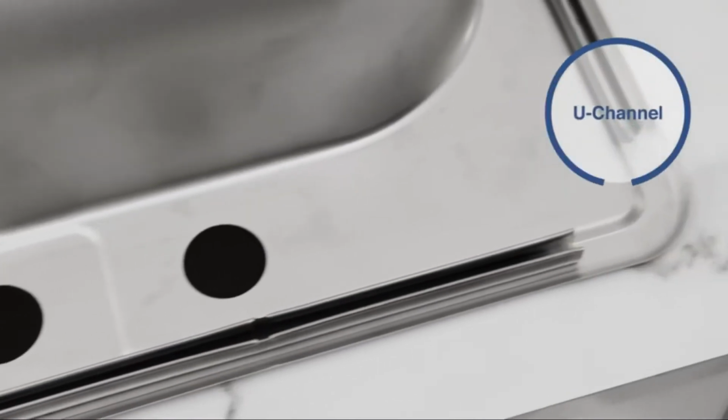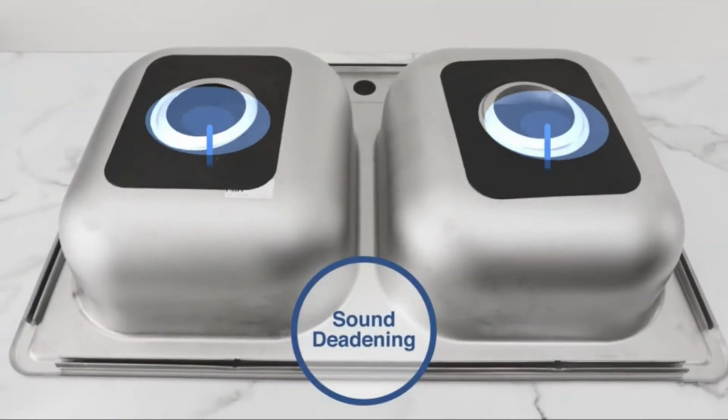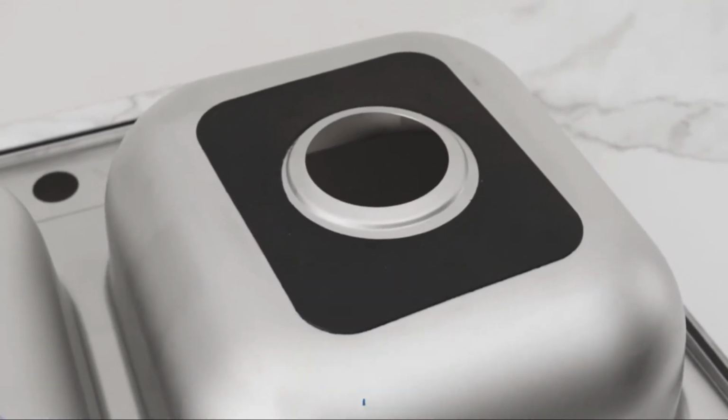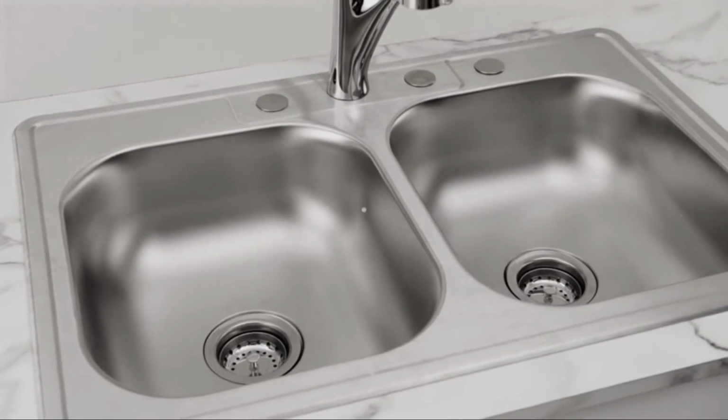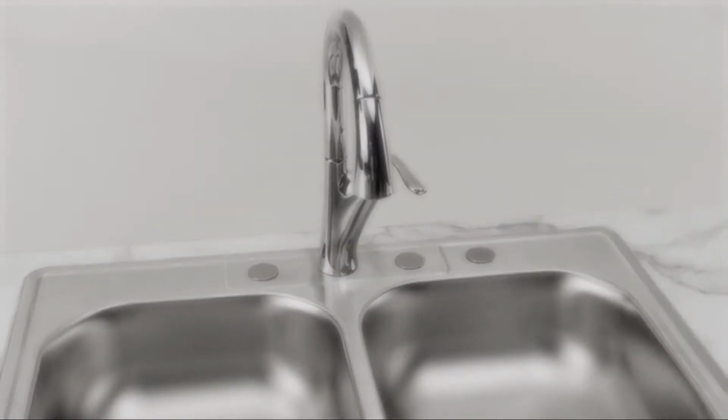Drop-in sinks feature U-channels for fast, easy installation. Sound deadening pads minimize noise and vibration from running water and clanging dishes. All of our sinks are backed with the quality assurance of domestic manufacturing and customer care.